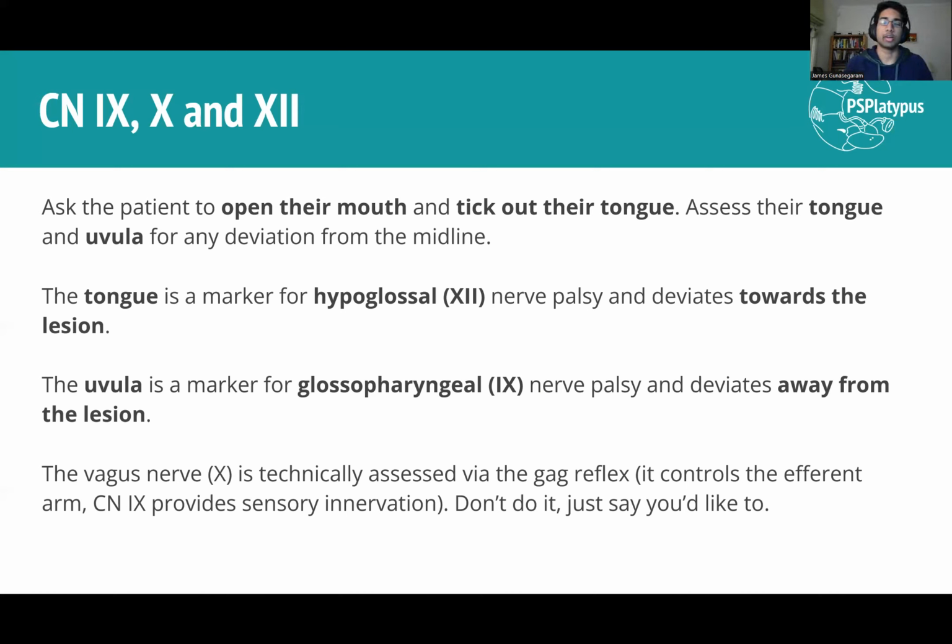The uvula is the opposite thing. Both sides are trying to pull the uvula to their side. So if there's a problem, then that side loses, and the normal side gets the uvula. So the uvula goes away from the lesion, whereas the tongue goes towards the lesion.